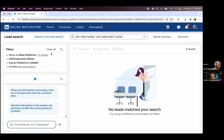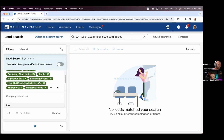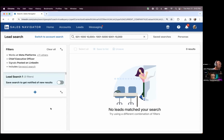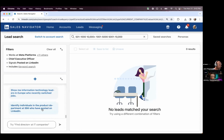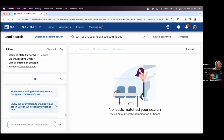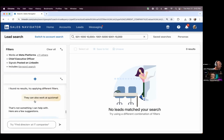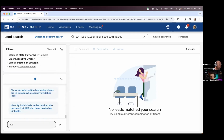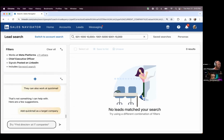These are the QuickMails. Yeah, there is, and that's what I'm curious what it'll do. If it'll just break, or if it's going to... It didn't actually add it. Did it add it? I didn't see it. No, it did not. Add QuickMail as a target company. That's not something I can help with.